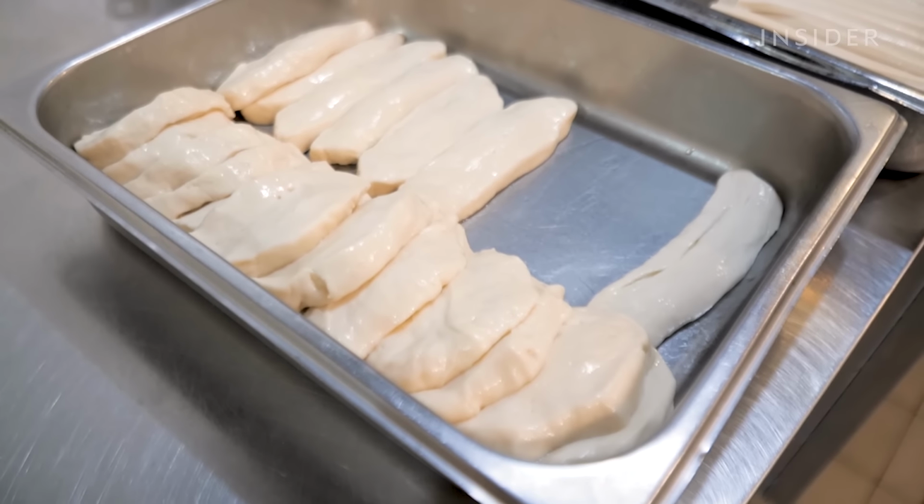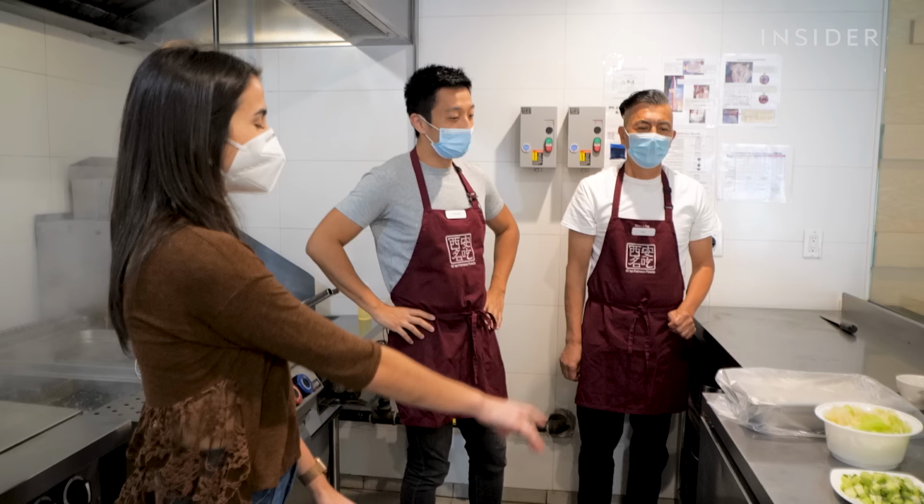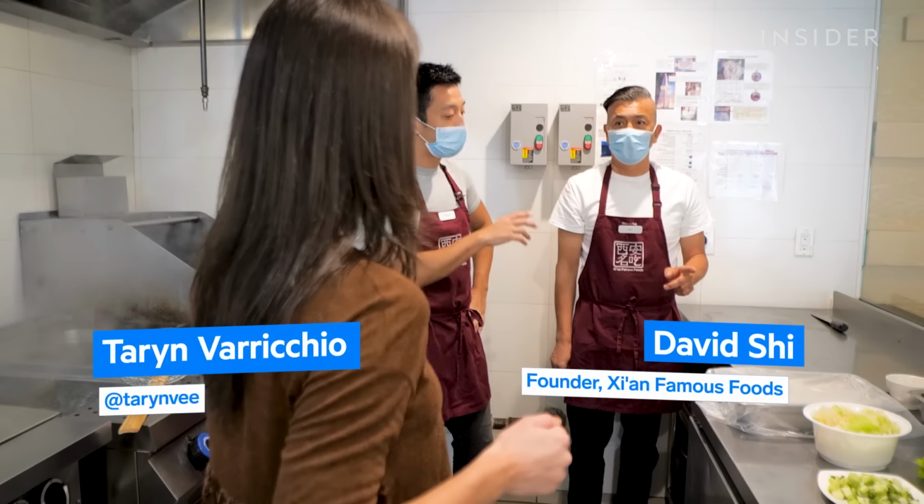The noodles start out like this, a simple dough mixture made with flour, water, and a little bit of salt. And then how long can that sit before you have to pull?